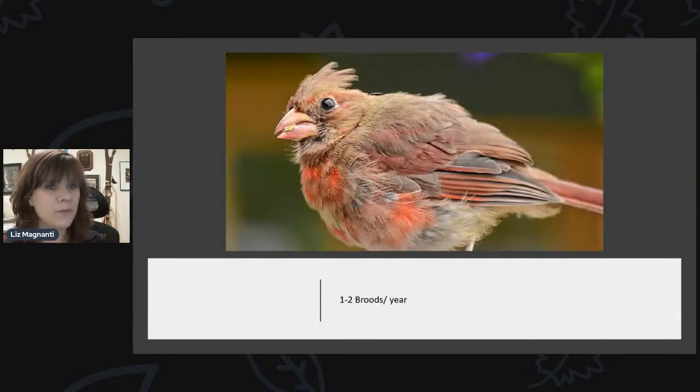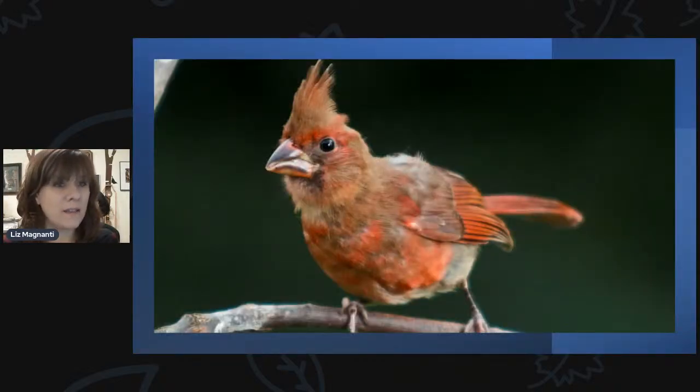Cardinals can have one or two broods a year. Their young, once they've left the nest, can again be kind of disheveled. They don't have their full crest. Their feathers are kind of short. They tend to have the same kind of coloration as the female early on, but then they'll start to get redder and redder. Their beaks are usually a grayish, blackish color at first as well, before they turn bright orange. So cardinal babies are definitely out there.